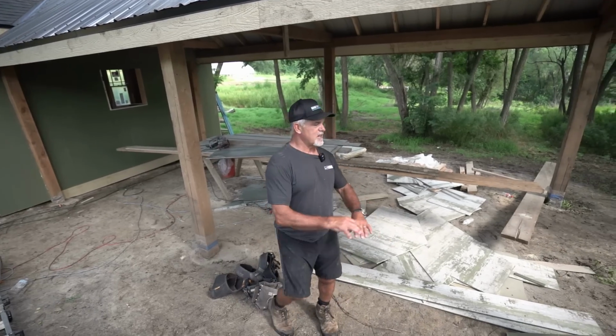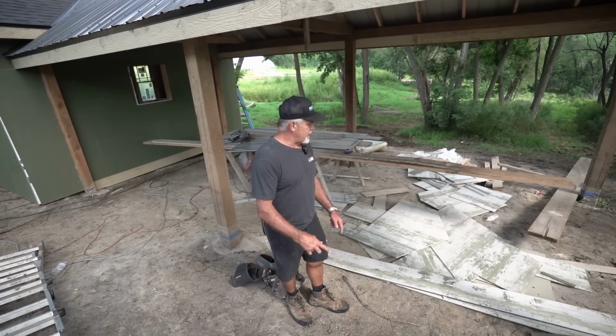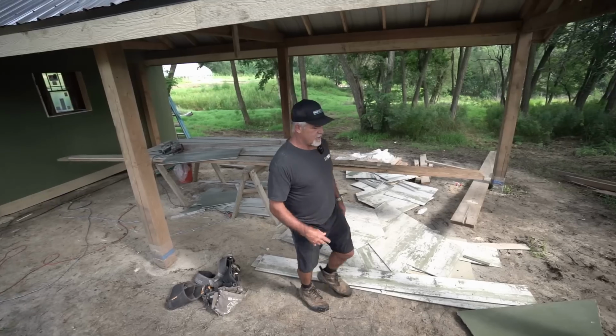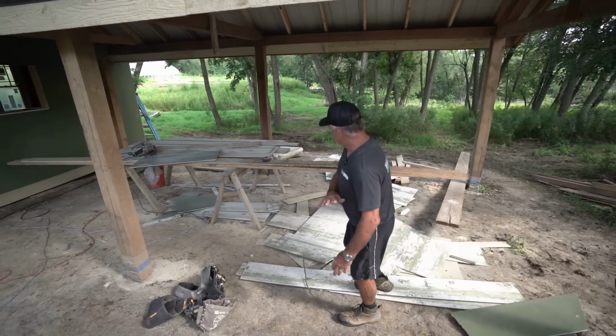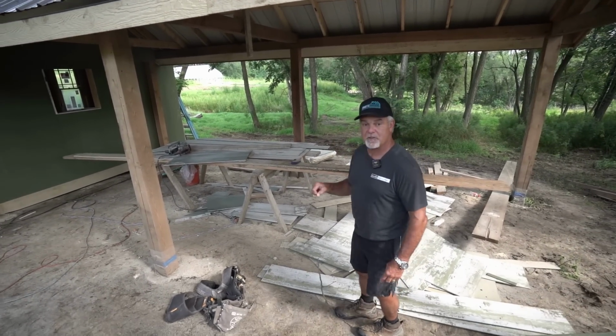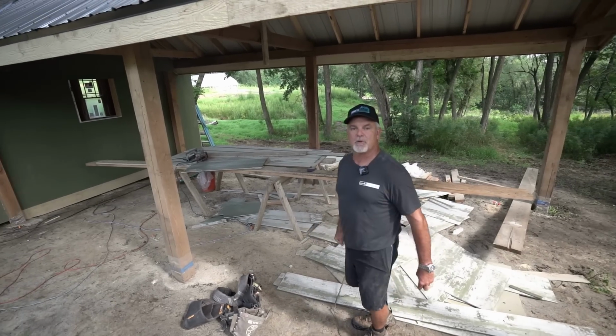So you saw how I cleaned this whole thing up. Took my Saturday afternoon, cleaned the whole thing up, and wouldn't you know it, the next day, well, this is our work spot. It's right back to being a mess. So I'm gonna hopefully have these guys clean up after themselves so I don't keep making work for myself.